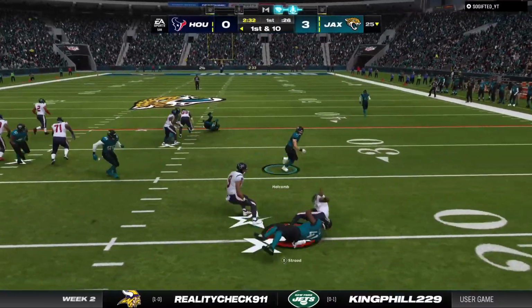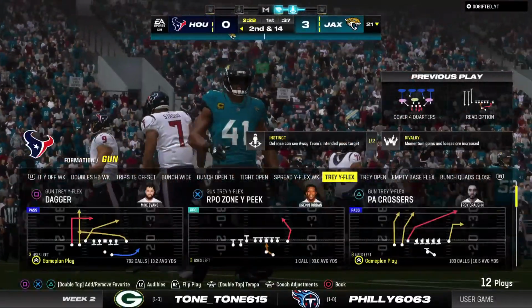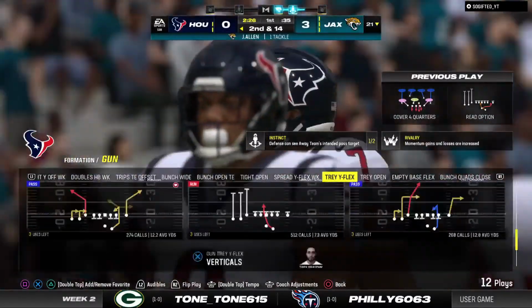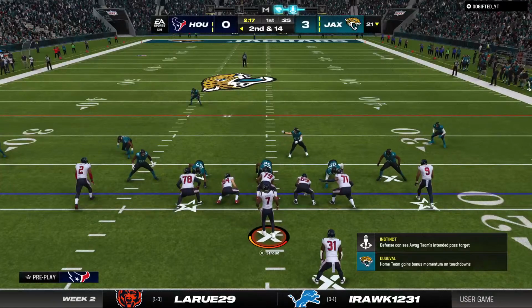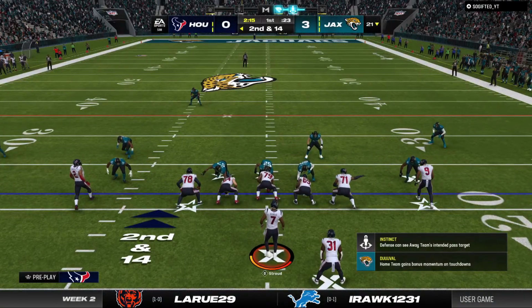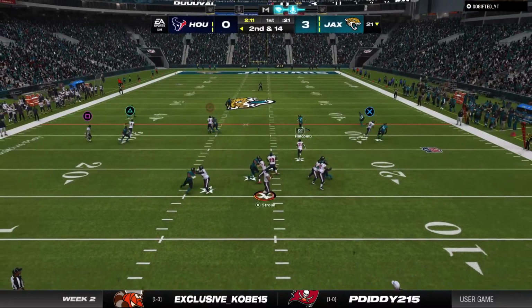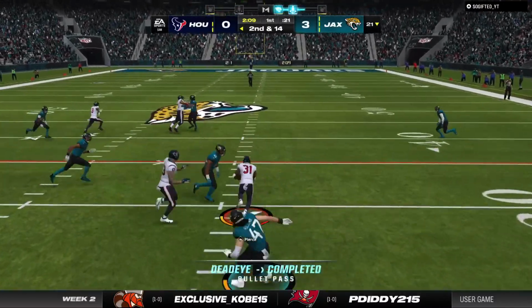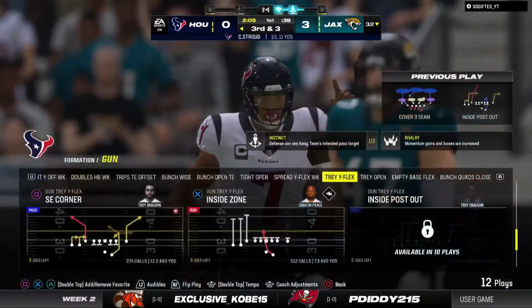And they'll run the option to start the drive. And he probably should have given that one off, as he's going to get hit and taken down behind the line. It's a loss of 4 there, bringing up second down. Back to throw. Here's Stroud. That's underneath to Pierce. They get 11 back on that one. It leads to third down.